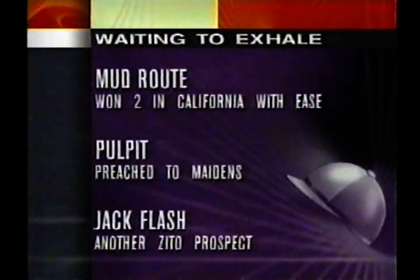How about here in Florida? Well, here we're singing from the pulpit. That's the AP Indy Colt Pulpit, who broke his maiden in near record-breaking fashion. He's coming up next week. We also have to go deep on Nick Zito's depth chart to find a horse by the name of Jack Flash, who's put together 2 straight Gulfstream wins, and he's turning some heads.